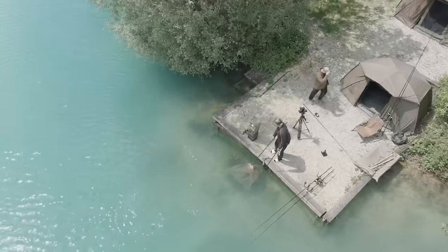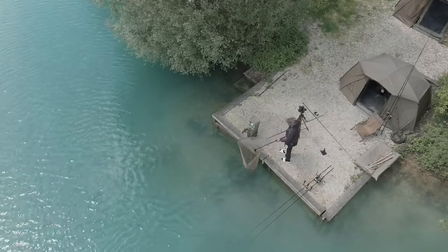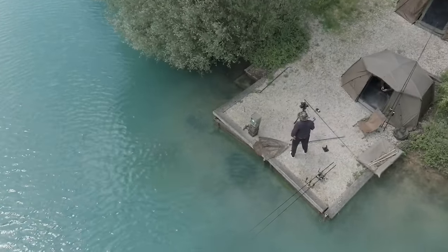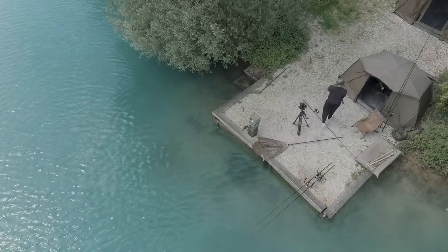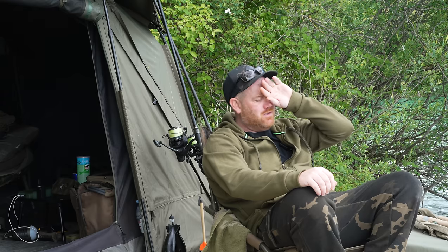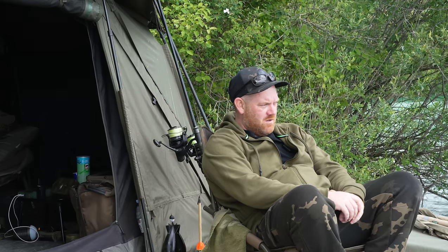No! It's come off. So, as you may have just seen, I lost one out of the net. It's so disheartening. You spend your time trying to figure it out, it comes good, and then right at the last minute, it all falls apart. But that is sometimes carp fishing, fortunately.